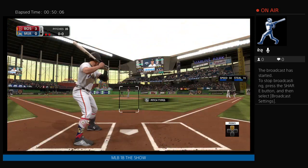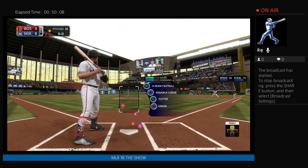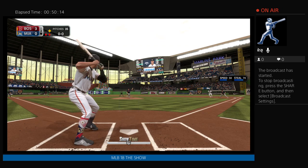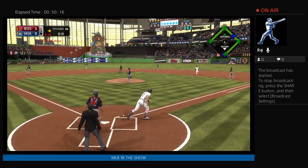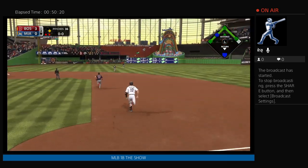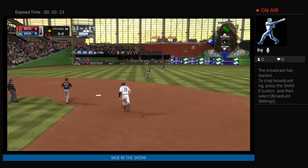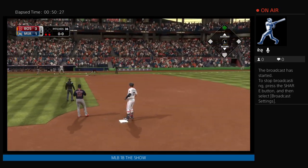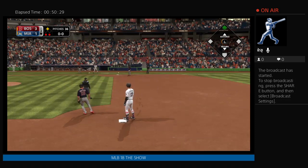Digging in for his second at-bat, Duncan Erickson. He'll look to bounce back after striking out his last time up. Here's the first pitch to him. High and deep to left center field. Benintendi going back on it, but he's not going to get this one. It's into the gap. And that'll put him on the board as it's now a 3-1 contest.